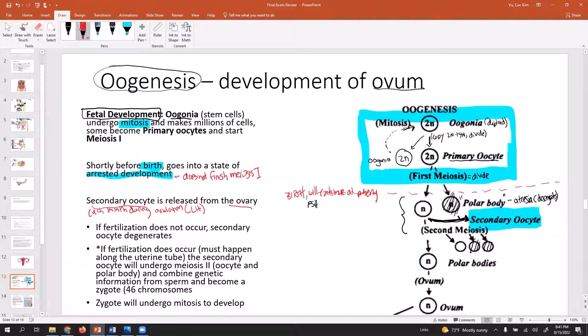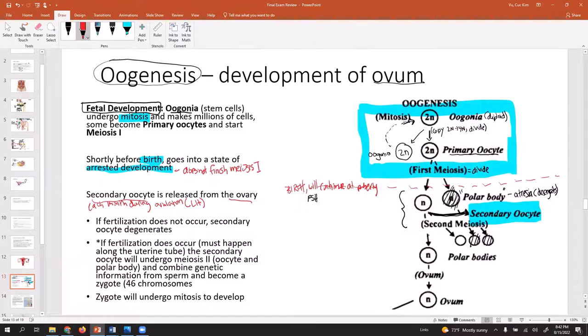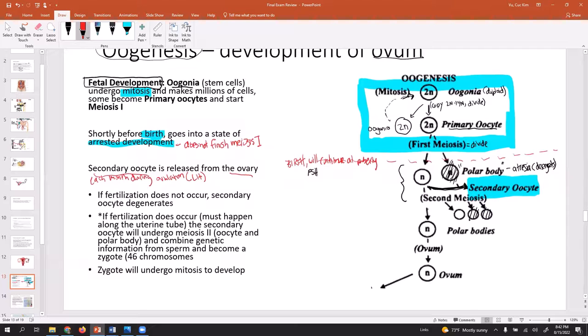Okay. All right. So the secondary oocyte is what is ovulated, or released from the ovary. And it has a couple of different possibilities. Two. Now, if fertilization does not occur, nothing happens to it, and it's released through menstruation. So if fertilization doesn't occur, that secondary oocyte just breaks down and is released through menstruation.